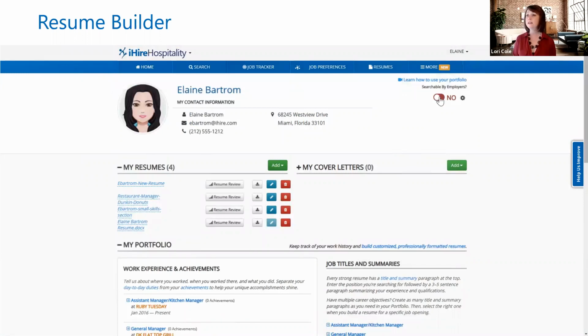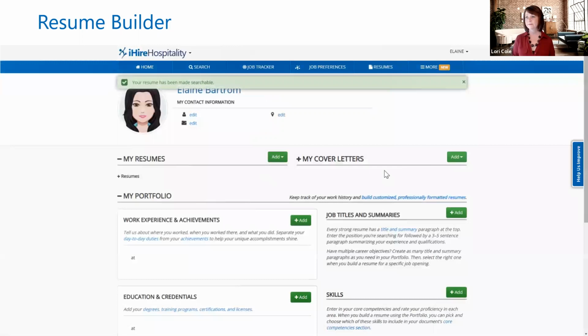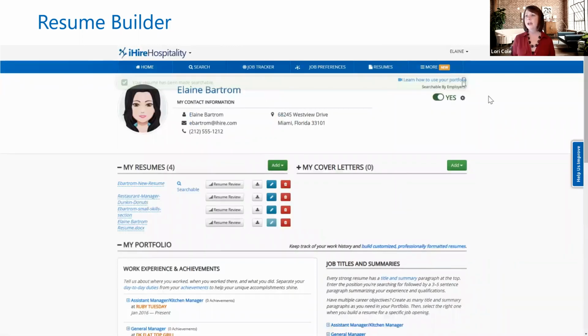I can also make this resume searchable. You can have one resume searchable in our database. And then you can also uncheck it to make it so that employers can't find you.